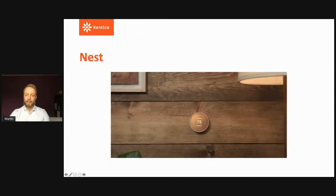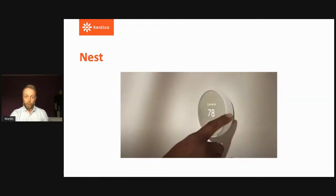This is a Google Nest. This is the thermostat from Google, for those of you who don't know. And there's no affiliation. I just like the product. So look at it. It's beautiful. It's beautiful to look at. It's intuitive. You want to touch it. And not only is it beautiful, but it's smart.